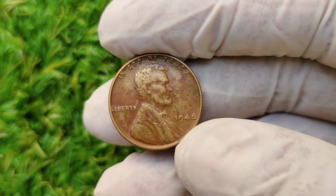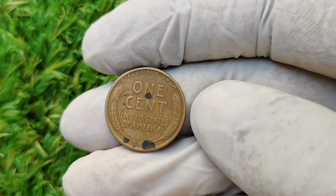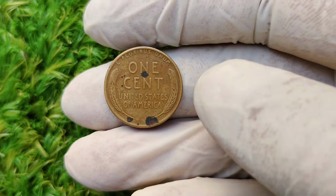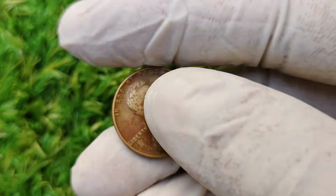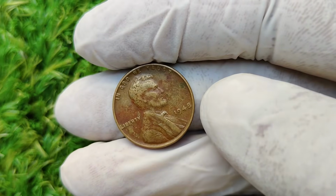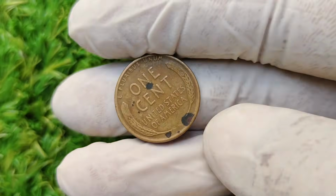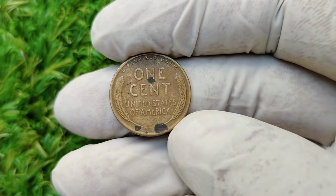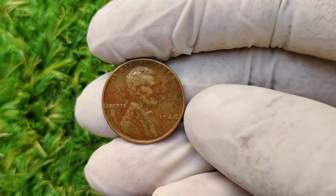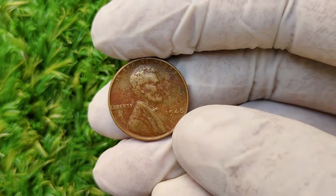what it represented, a tribute to Abraham Lincoln, a president whose legacy of perseverance, equality, and integrity resonated deeply with the American people. By 1948, the Lincoln wheat penny had firmly established itself as a staple in every American's pocket. The design featured the familiar portrait of Abraham Lincoln on the obverse, crafted by the talented designer Victor David Brenner, while the reverse displayed the iconic wheat ears, a design that would remain on the penny until 1958.